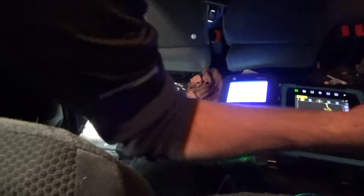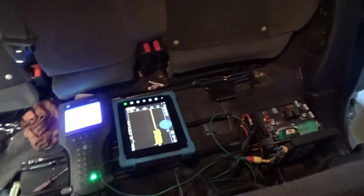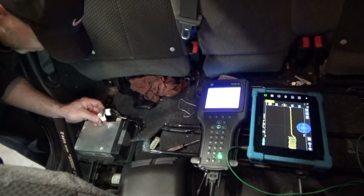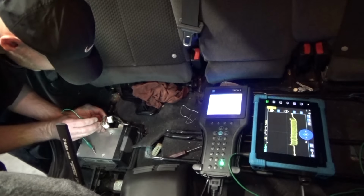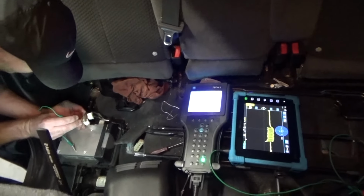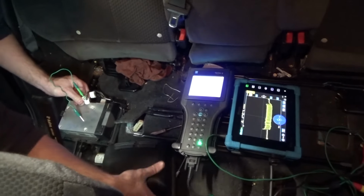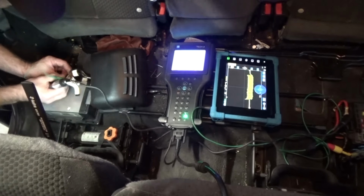What I'm going to do is actually use a test light. That way it's a loaded circuit. We're going to hook the test light up to positive, because we're going to be checking grounds. 1, 2, 3, 4, 5, 6, 7, 8. Okay, I just want to make sure, certain. I like to load the grounds. Good.